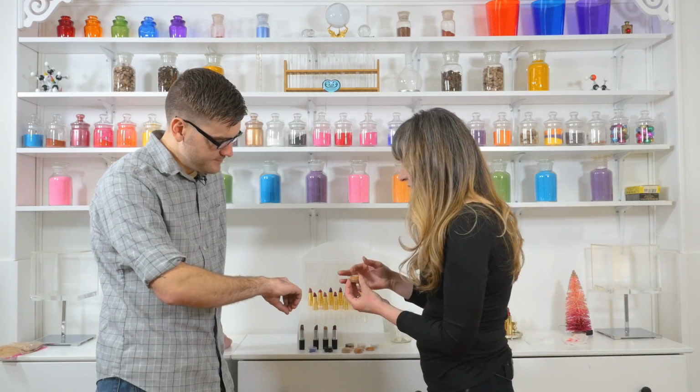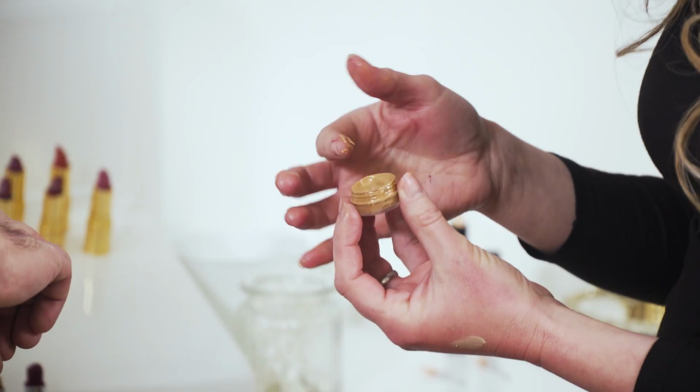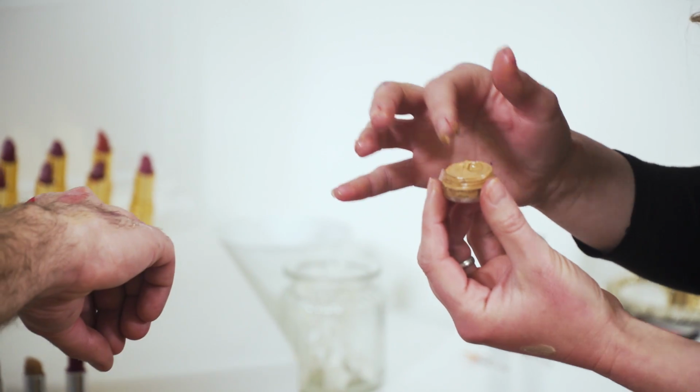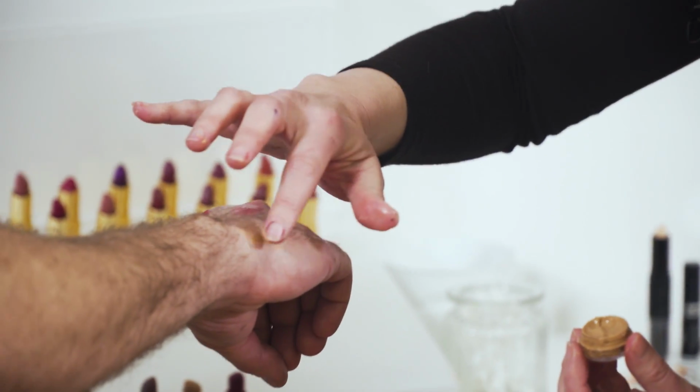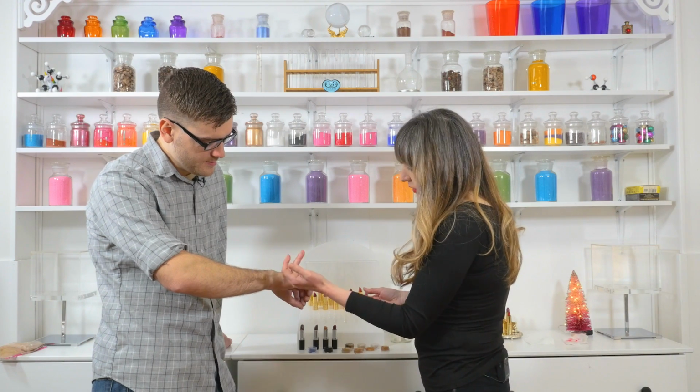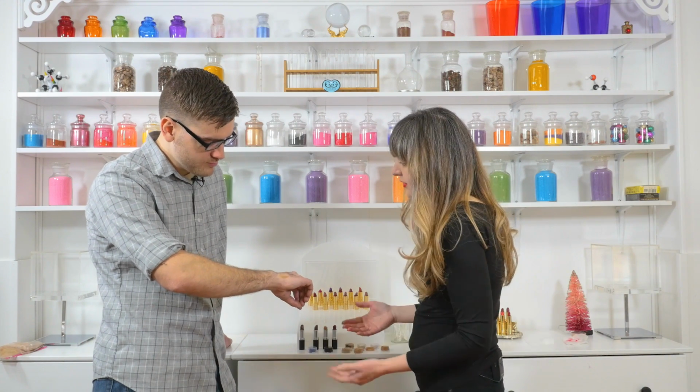This one is also, you can see, very chunky. But you got some decent color in here. That's probably because you don't have a lot of wax in there, so there's nothing impeding the color. Yeah, those two actually look like decent foundation colors. You didn't do too bad on the coloring on that.